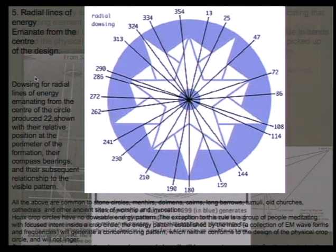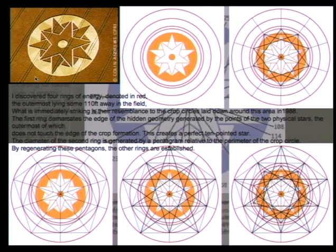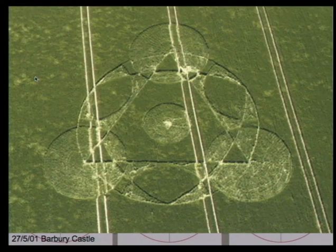He also dowsed radials of energy, and some of these radial lines that you can dowse link up with other formations in the region. Some more examples of interpolating those nested geometries on out to see where the radial lines actually meet. And you can see a precise relationship. And it's interesting that he discovered those on the ground by dowsing first, before then working out the geometries.